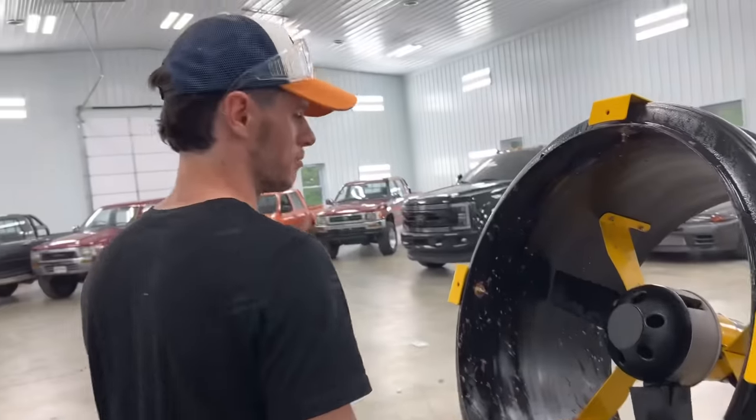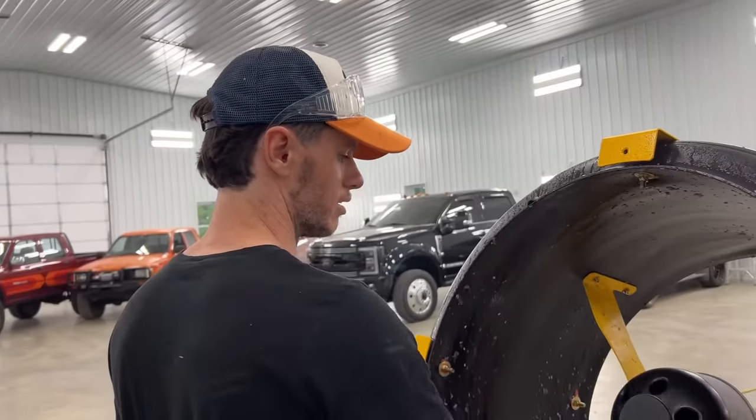The blade really disappointed me. It really did, because I was going to use this as a trolling motor in the water.